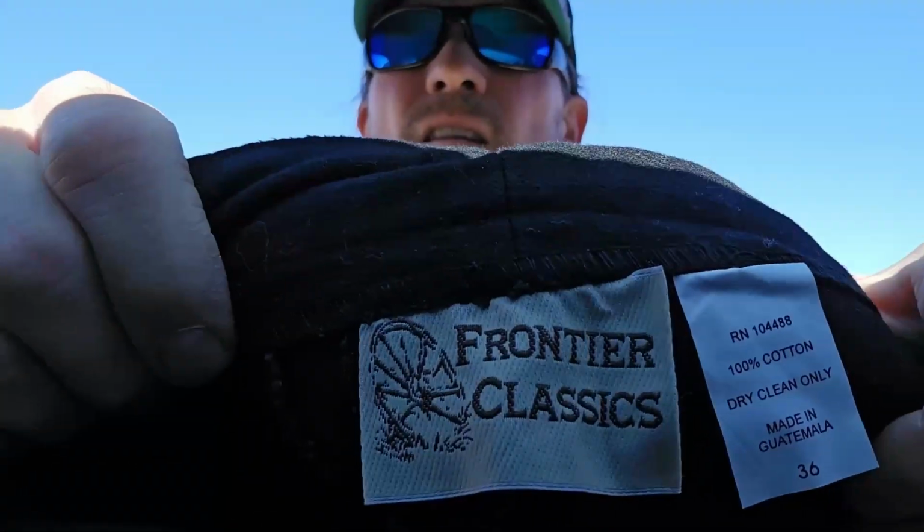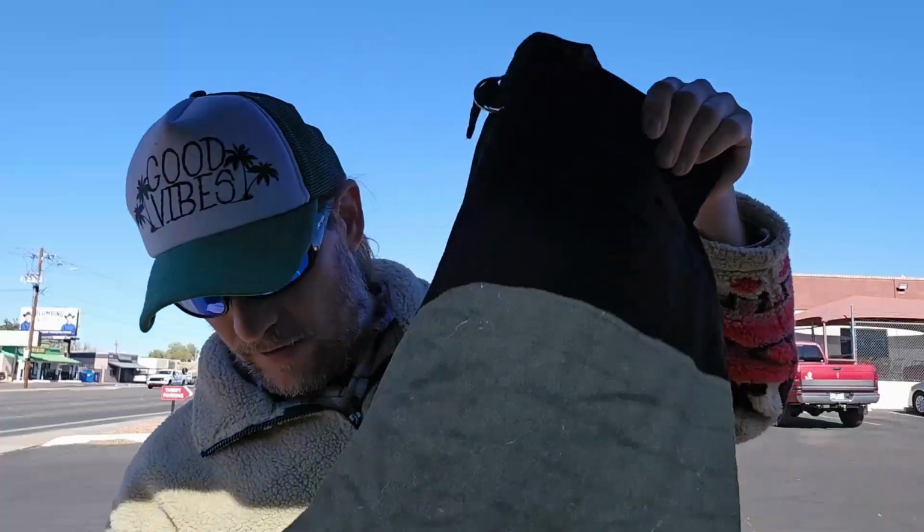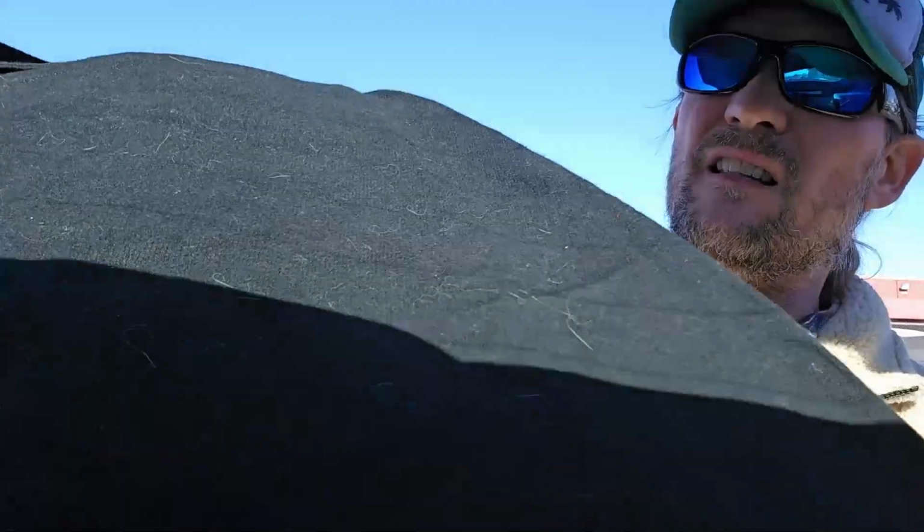These are some Frontier classics. These are the Old West cowboy style pants, and they've got a long inseam, like a 36. There's no holes or stains, but they do need to be washed. They got some pet hair on them. That is a really quick and really easy $30.